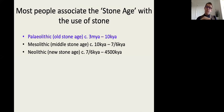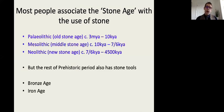Different places in the world will have these terms as well, but crucially the dates will change depending where we are in the world. This is the European chronology. And for the rest of that later prehistoric period, it's important to understand that certainly within the European record, and I think the same remains true elsewhere, even as we move into the Metal Ages, the Bronze Age and the Iron Age, stone tools still remain an important part of the toolkits and the society, and how those societies interact with material culture.